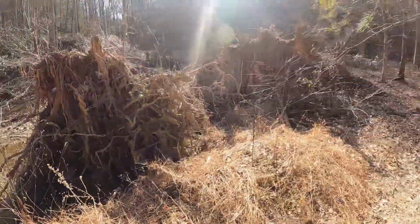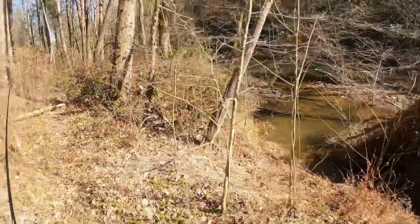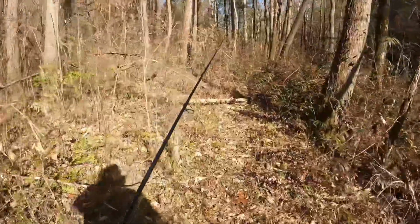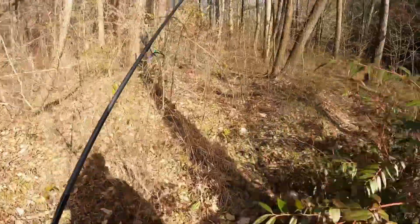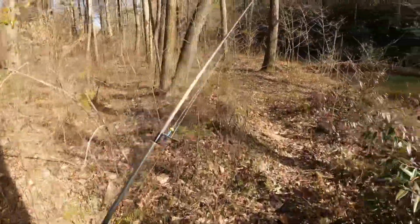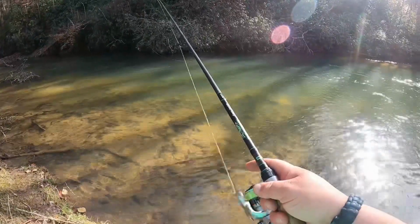Yeah, used to, you'd have to walk the bank right on the edge of the water all the way up here and then cross that little gap right there. But now, it's not really possible. And there's a little bit better trail through the woods here. I have caught some good smallmouth out of this spot too.